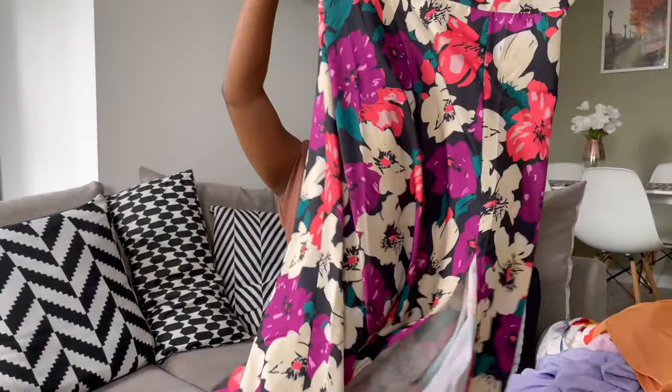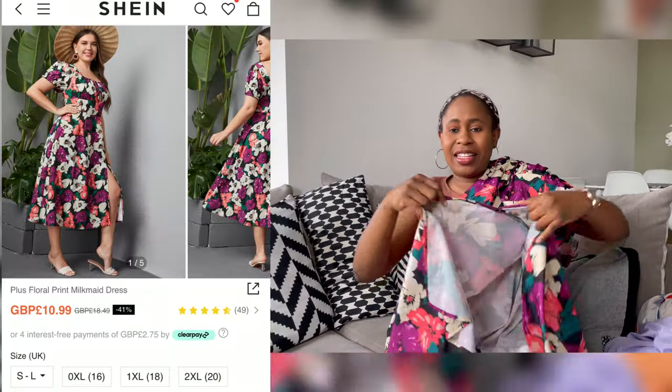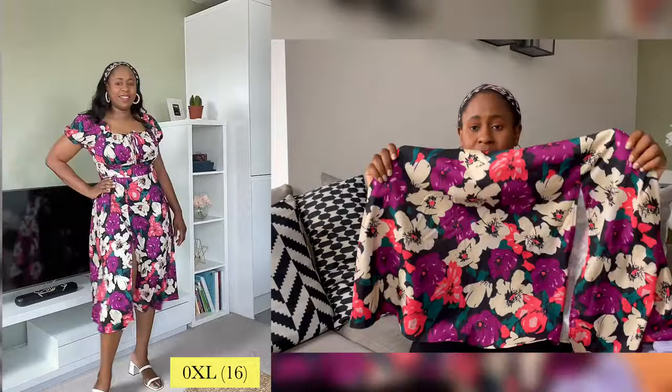So I got this lovely dress. I love it because of the slit. I think the slit for me is what sold it. It is not see-through. It is very lightweight material. I like the tie detail at the bust area.